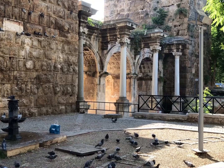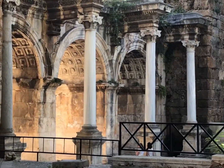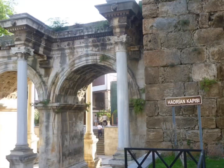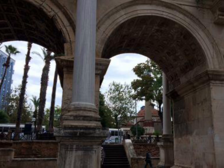Hadrian's Gate is known as the Three Gates. Due to its three arched entrances, it was built during the peace process of Rome and it was the most important entrance and exit point of Antalya. This gate separates the old town from the modern city.